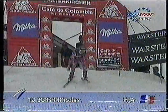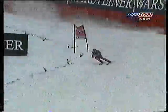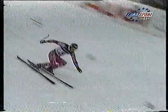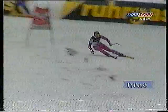Frenchman Nicolas Bourtin. Well, he's been twice a runner-up this season. Runner-up in Bengen in the first race, and runner-up in the Kitzbühel sprint last weekend. Bourtin, who hasn't been, or I should say, hasn't seen eye to eye with the French management on quite a lot of occasions, but he's really proving his value now.